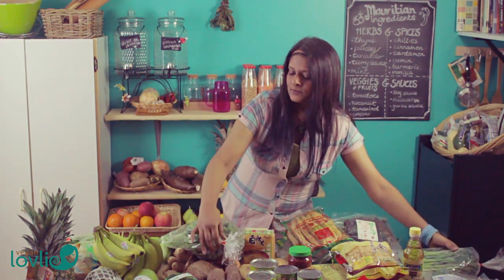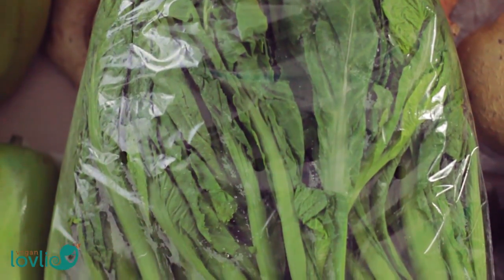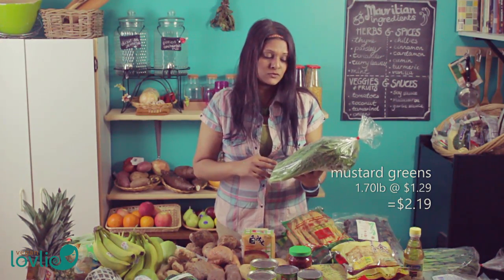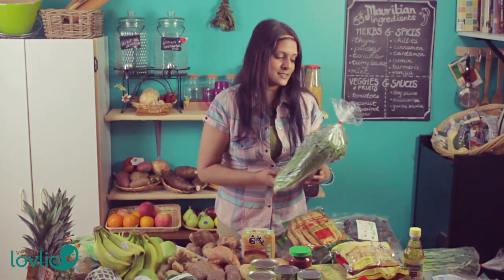And these are mustard greens, so that's equally tasty, and they are actually very good for lowering cholesterol. So if you have high cholesterol, that's a nice green to include in your diet.